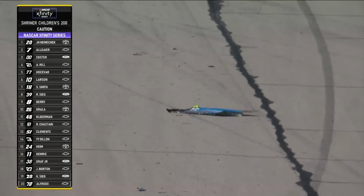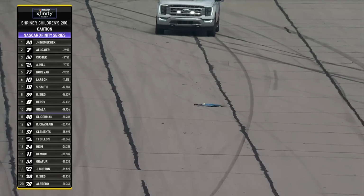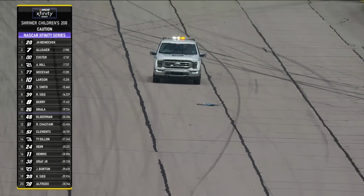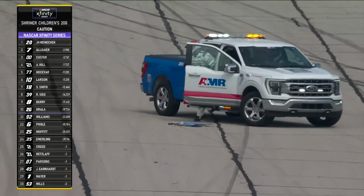You know what I love about a little Fox side by side? You miss absolutely nothing. Caution for debris. 9th yellow of the afternoon for the NASCAR Xfinity Series. And the plot has thickened because John Hunter Nemechek was feeling really good. 22 laps to go. Now they have to execute on pit road, manage a restart.